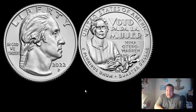Because when we're looking at things like the Voto para la Mujer, okay, some of this clashed onto the obverse in that big, thick, old kind of, I forgot what the name of that particular type style is, but when we see that clashed very heavily onto the obverse die, my goodness, that's going to be huge. So that's kind of the first thing I notice when I look at this design.